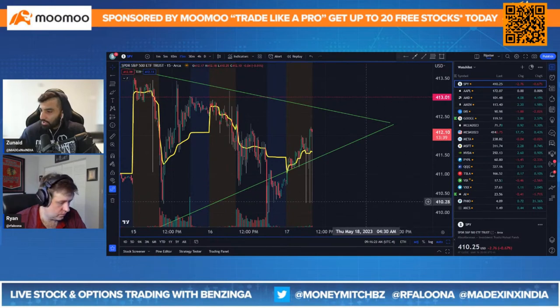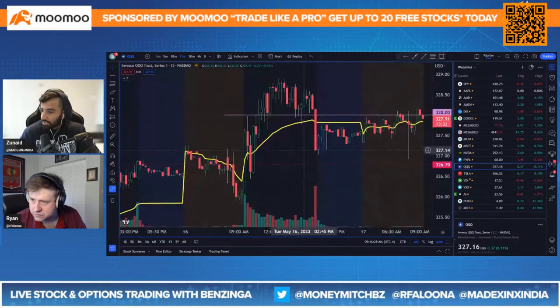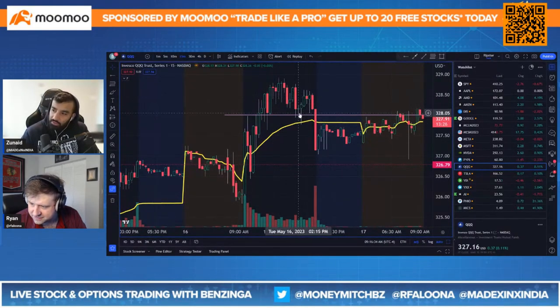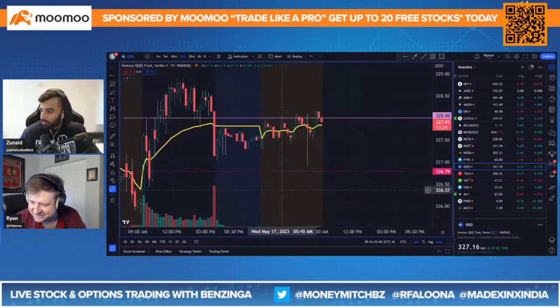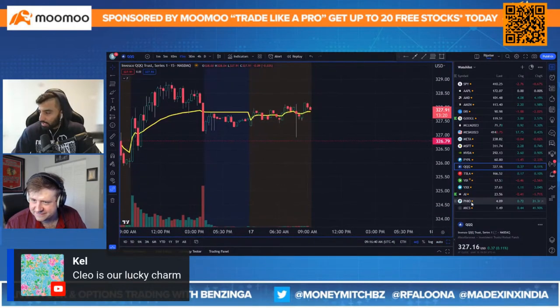And then you can see how the SPY was yesterday, right? It kind of chopped around like onions. But then if you go ahead and take a look at the Qs, actually had a decent little move. I got a chance to play this 328 break to the upside for 50 cents or so. I wanted a dollar, so I broke even on the rest of it. But the Qs have been moving a little bit more fluid than the SPY has. So that's kind of something to keep in mind.